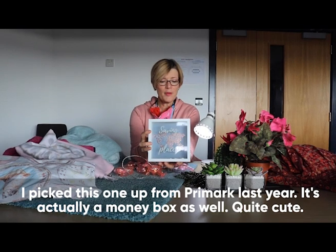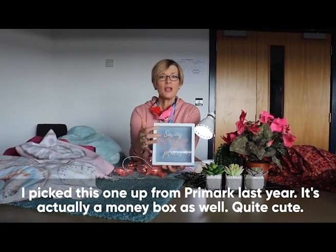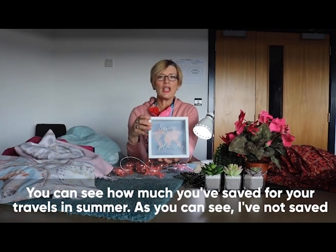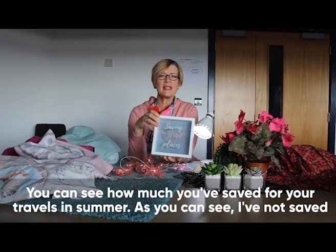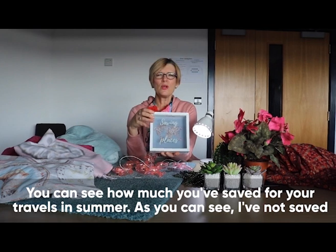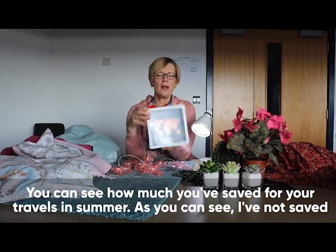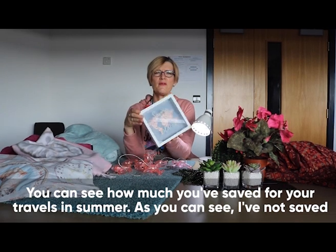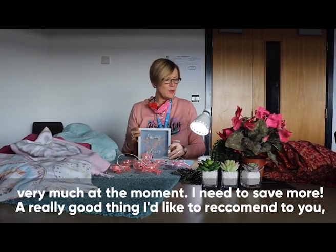I picked this one up from Primark last year, and as you can see, it's actually a money box as well. So it's quite cute to be able to see, you know, saving up your money for when you go off on your travelling in summer, how much you've saved up there. You can see I've not saved very much at the moment. I need to do more.